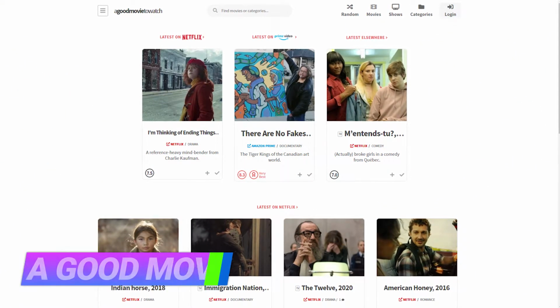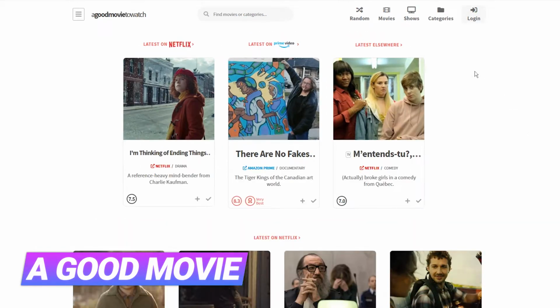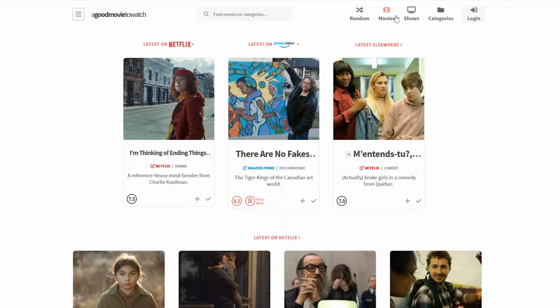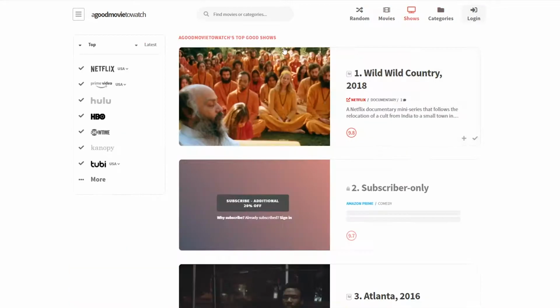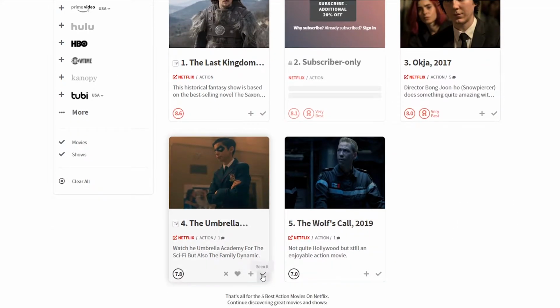A Good Movie to Watch is perfect for finding new movies and shows to binge. At the top of the web page, you can sort by movies, shows, or categories. Then you can select the streaming services you have. That way, you're only being recommended content you have access to. You can check off shows you've watched and even add films to a watch later list.